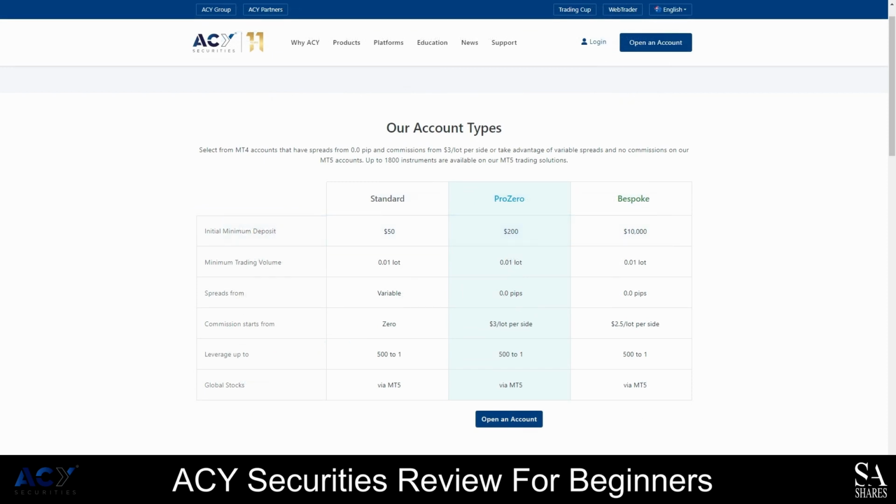For intermediate traders and professionals who are comfortable making bigger deposits, we recommend opening either a Pro Zero account, which requires an initial minimum deposit of $200 US, or a bespoke account, which can be activated by depositing $10,000 US. With these accounts, you can trade indices and cryptocurrencies without paying commission fees, and the spreads on both these accounts start as low as 0 pips. Unfortunately, the Pro Zero and bespoke accounts cannot be converted to swap-free accounts.